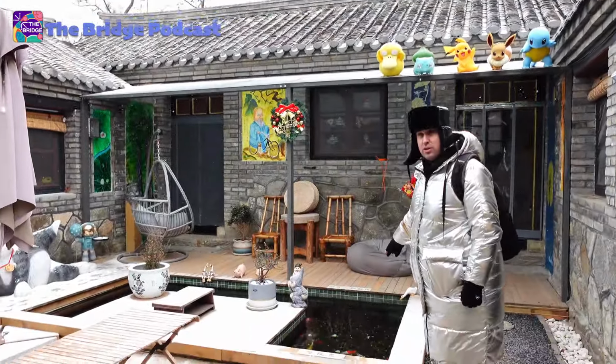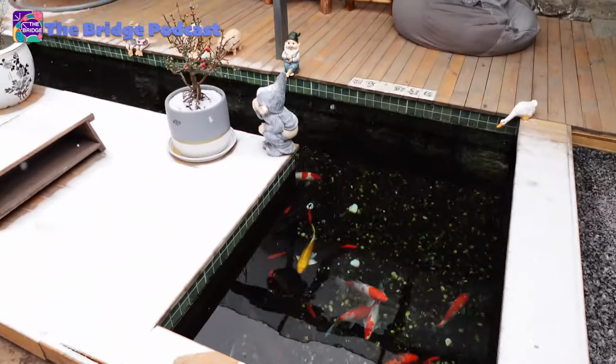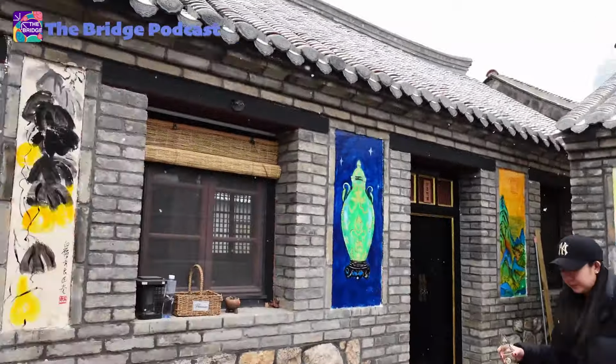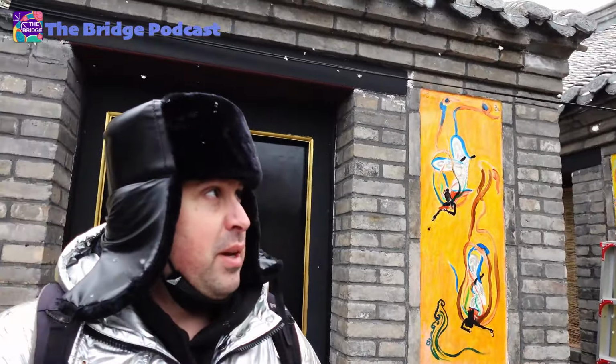Koi fish. Wow, they have painted every wall. It's beautiful. I want to film here.